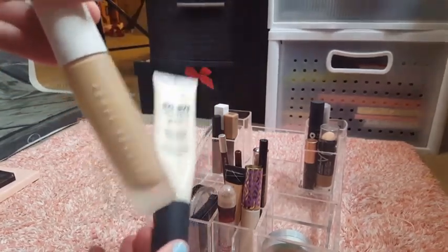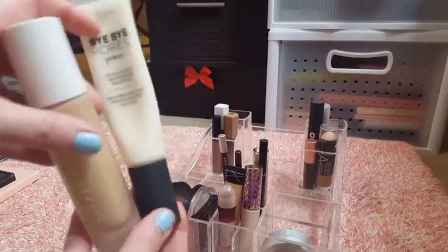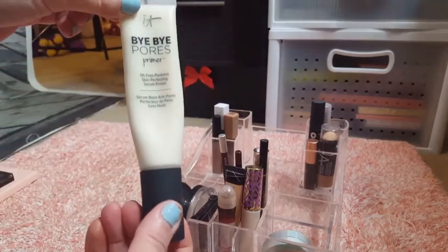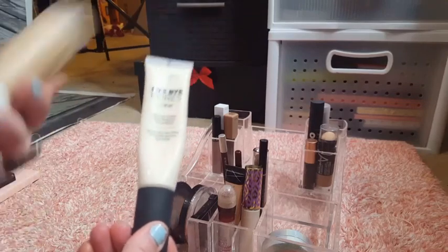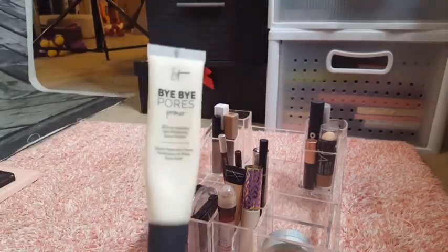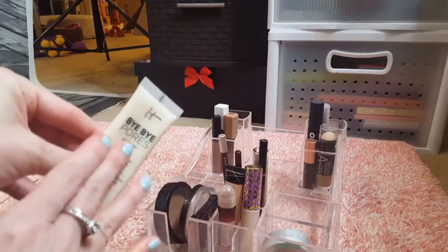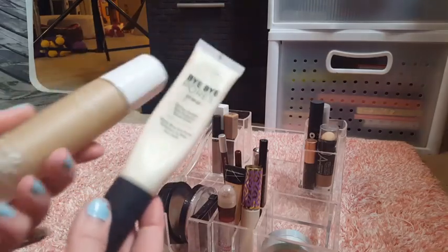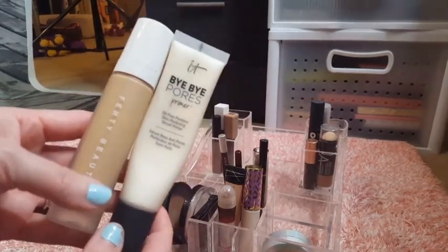I don't know if it was the primer. I don't know if it was the foundation. I kind of think it was the combination of the both. But then you guys saw in my Get Ready With Me, which I'll link that card, I did use a beauty blender, and I kind of went over the skin with this and just kind of smoothed out the really large pores. And it did smooth it out, but honestly, I think it was just the combination of these two just don't work together, I think.